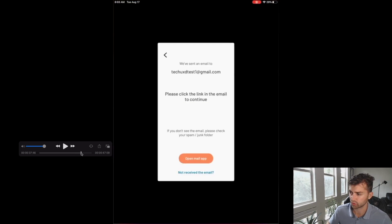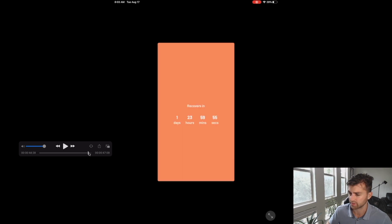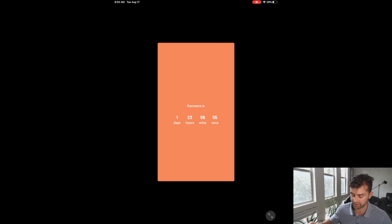So basically I'm approving the beginning of this recovery process, and now I see on my iPad that there is a 2-day wait period, a 2-day countdown. This iPad can't get access to my Argent account until after 2 days, and that means that as a Guardian, or for me as a user, I can go in and cancel this recovery process. So if a hacker is trying to recover Argent on a different device, I can cancel it before they get access. This is like a 2-day security period.